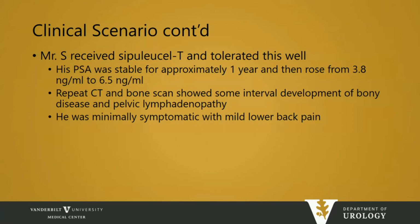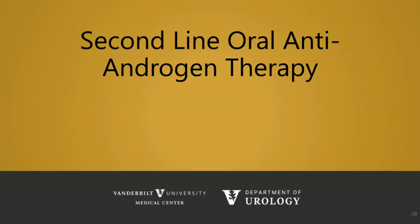And so this patient that I just presented earlier received Sipuleucel-T. He did well. His PSA actually remained relatively stable and then rose from 3.8 to 6.5. He had interval development of bony disease and pelvic lymphadenopathy and was mildly symptomatic with back pain related to his scan. And so this leads into the second line oral antiandrogen therapies.